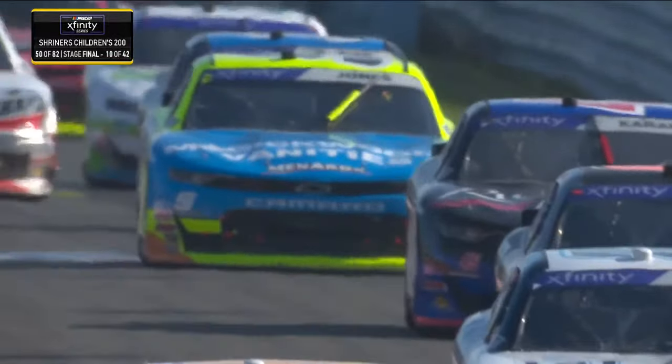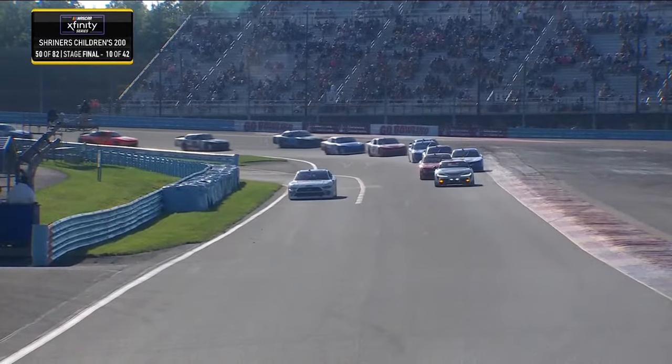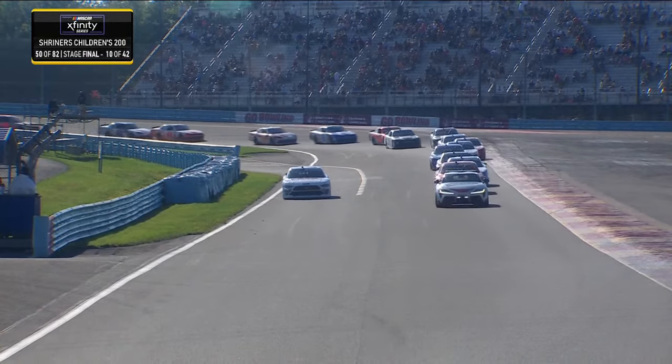But it's been pretty good so far this way, and over to Jeff. Yeah, this racing has been good. Side-by-side battles, a lot of contact, a lot of door banging, some shoving from the back, and now it's getting toward the end. And Austin Hill sitting there with the lead.